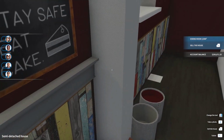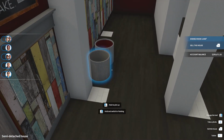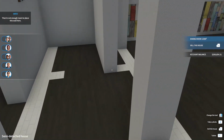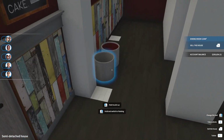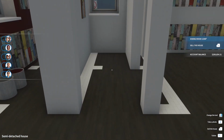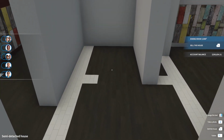Well, I guess we could. I don't know. I just like the molding hitting a wall there. So we may just have to... I don't know. We're going to have the door opening this way on this side and this way on that side. It's going to be really, really squishy in here. Oh my gosh. Do we even have room for a door?